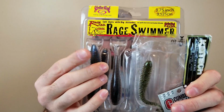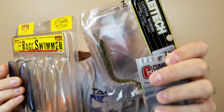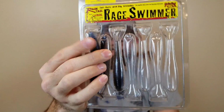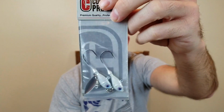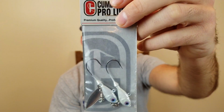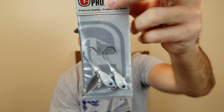You could go with a little 3.75 inch, a little Rage Swimmer, or a Swing Impact Kitech, little 4-inch. They also make the Fat Impact Kitech this size too. 2 great baits that work. I like throwing them on a little underspin like this. This is the Cumberland, a little bit cheaper than something like a fish head. So if you're looking to try out some underspins, I would recommend these.